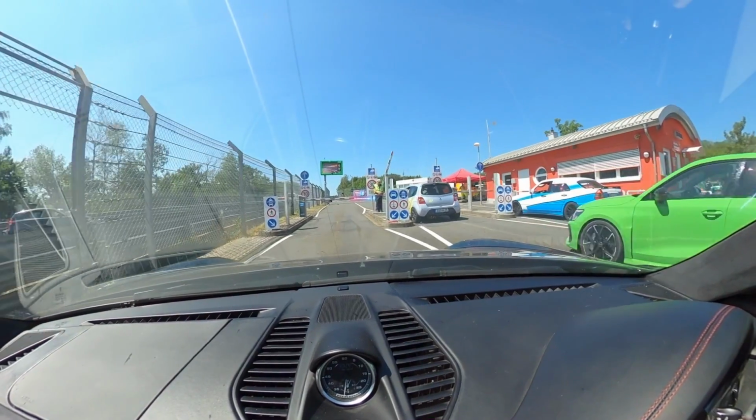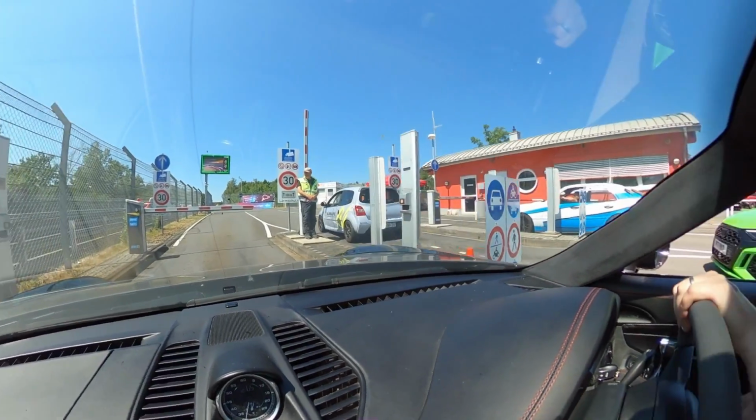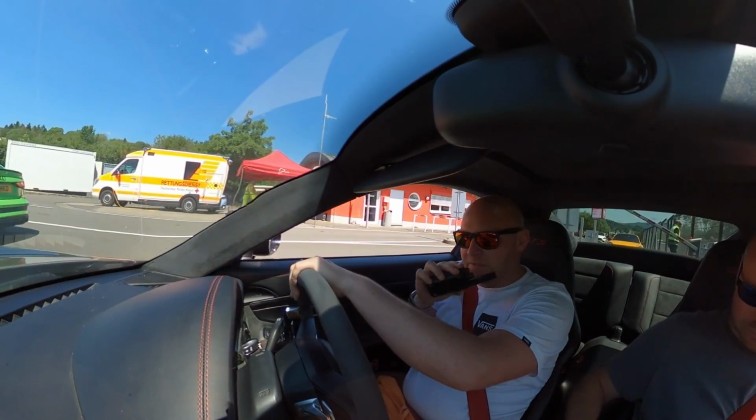Fabian's woke up as well, so he's finally got out of bed. Try and get him out of the track. How many laps have you got left? 2. I got 2 as well. Sweet, 2 laps left and then head home, hopefully. It's been nice knowing everyone.